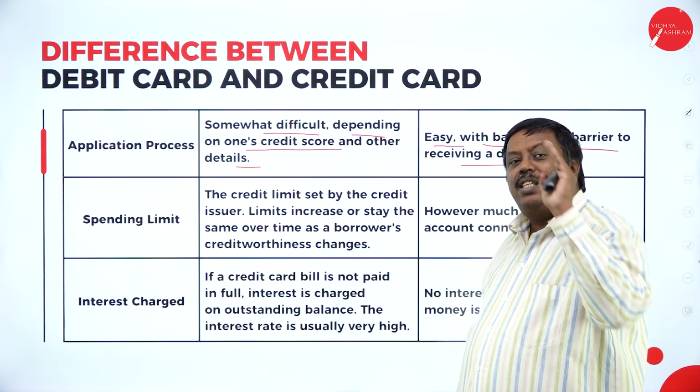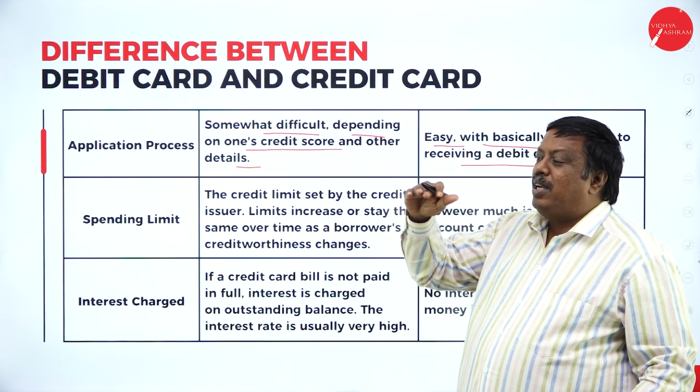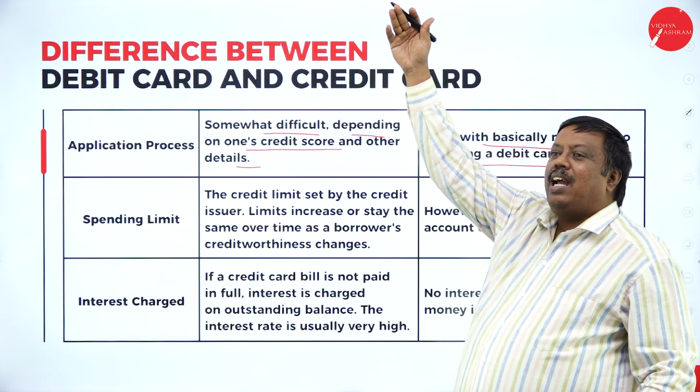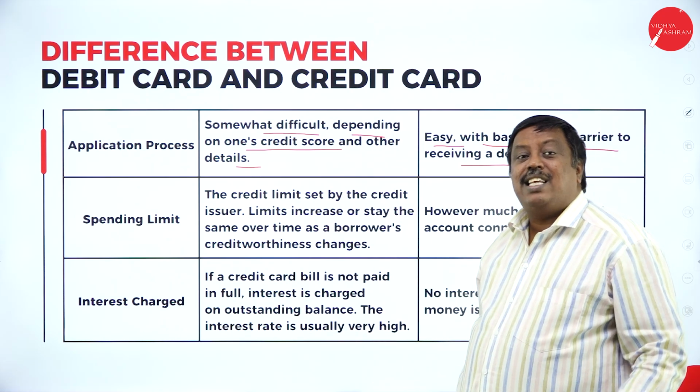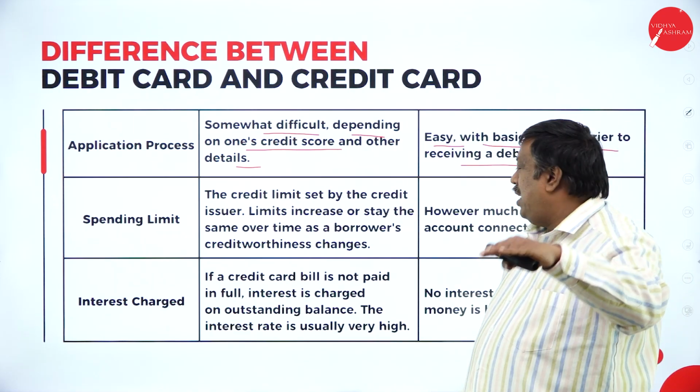If my creditworthiness is very good, they're going to provide from 35,000 to 75,000, 75,000 to 1 lakh, 1 lakh to 2 lakh. They're going to increase my credit limits, or else I'm going to stay stagnant in one place.